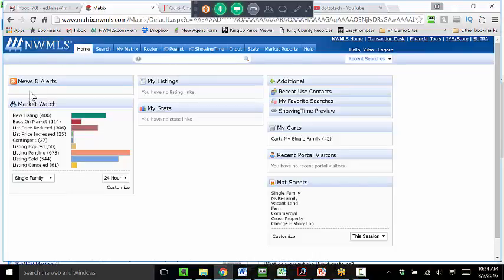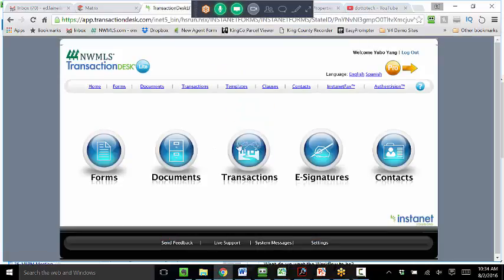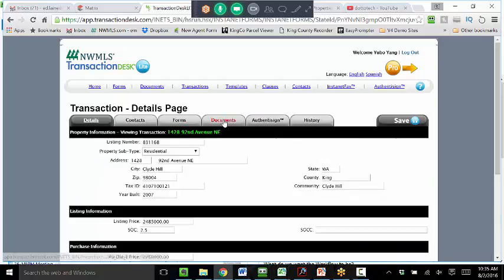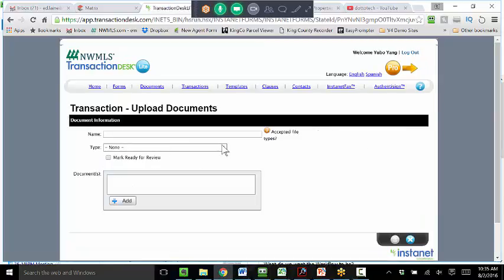You go to transaction desk, right? Have you created a file or transaction for that client? Yes. Okay. I'm going to click on transactions. What's their name? 1428. So I'm going to go into their transaction and click on the Documents tab. See where it says, I would like to upload documents. You can do a lot of different things, but it defaults to exactly what you want to do. I click on the arrow, and it gives me the ability to label it. I can call it a counteroffer, right? And then I use this add button to find it on my hard drive.